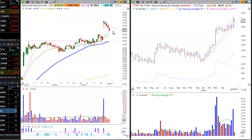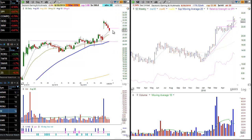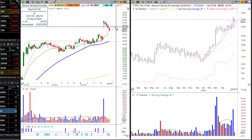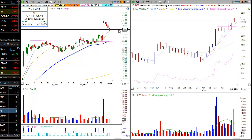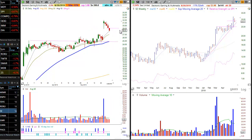But if it can hold above the 10-day MA, above 28 over the next few days and possibly work its way higher above 29, maybe it can hold this 28 level and be in play down the road as conditions improve.